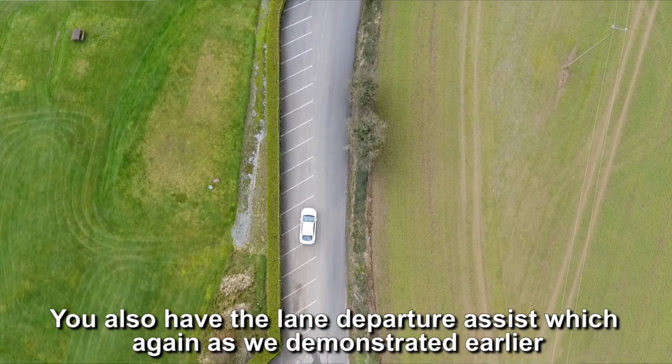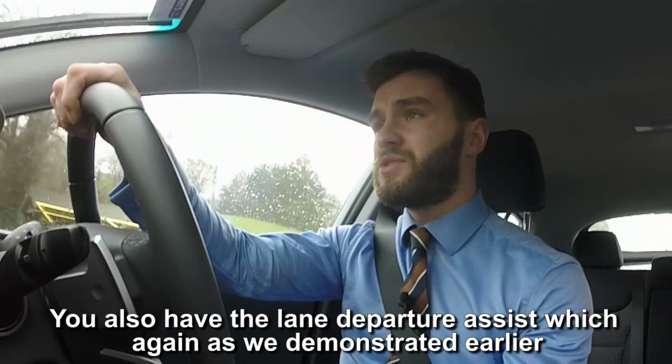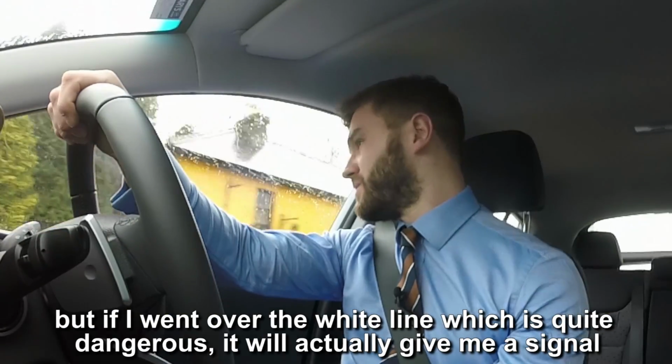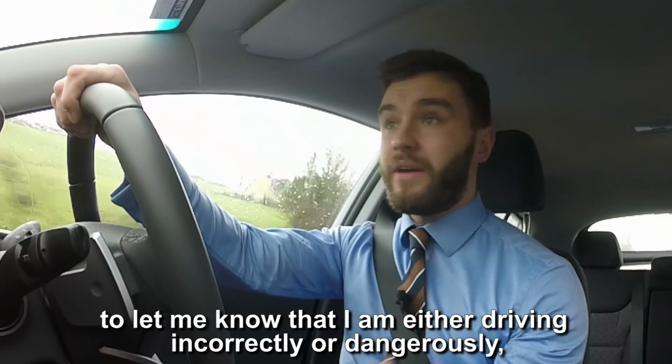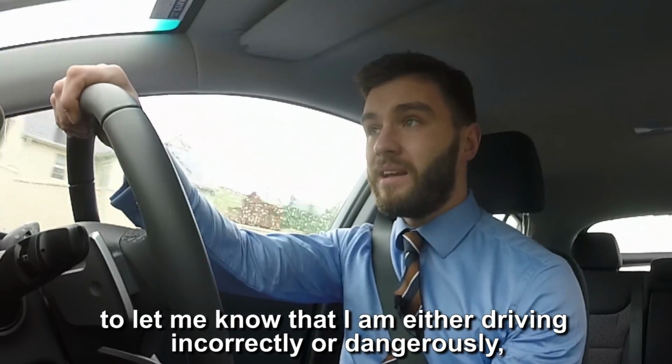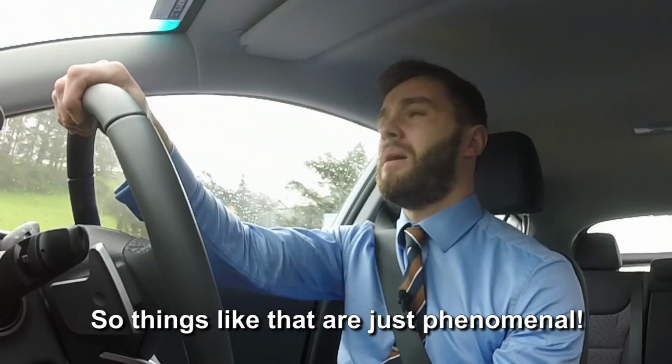It's fantastic. You've also got the lane departure assist, which again we've demonstrated earlier, but if I went over the white line, which is quite dangerous, it'll actually give me a signal to let me know that I'm either driving incorrectly or dangerously, or that maybe I'm dozing off to sleep if I was doing a long journey. So things like that is just phenomenal.